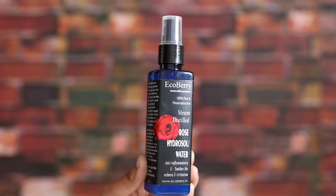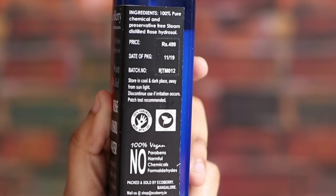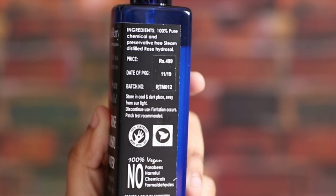And last but not the least is another super expensive rose water which I wanted to end with. I want to talk about the more middle and lower price range rose waters, but this was from Ecoberry, and this is again 100% pure and preservative free, so it does not contain any other ingredient. It just contains rose water, that's all. So this can be used by all skin types, and a 100 ml bottle costs rupees 499, which is almost 500 rupees, right?